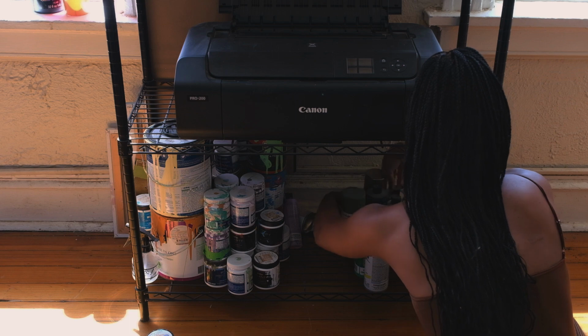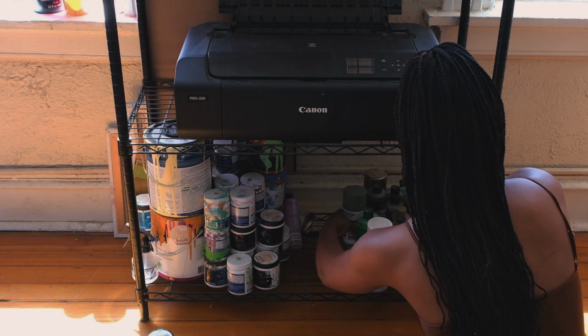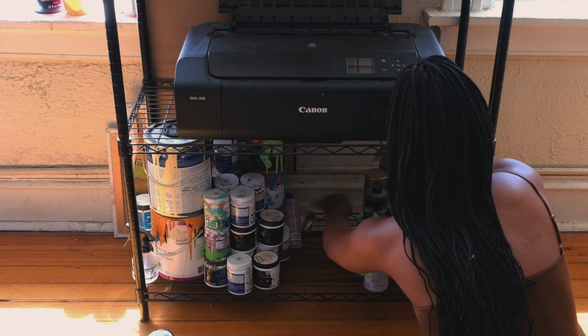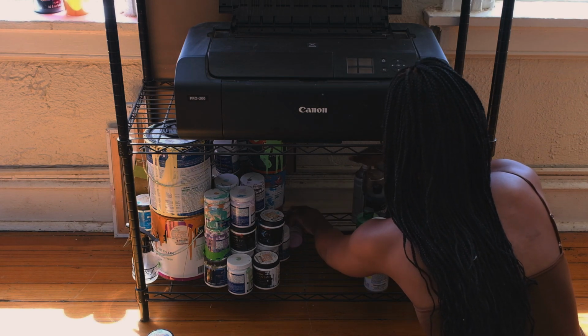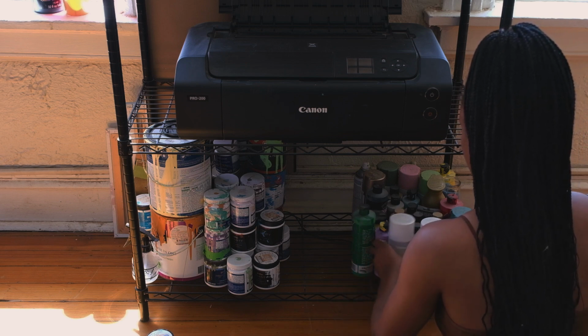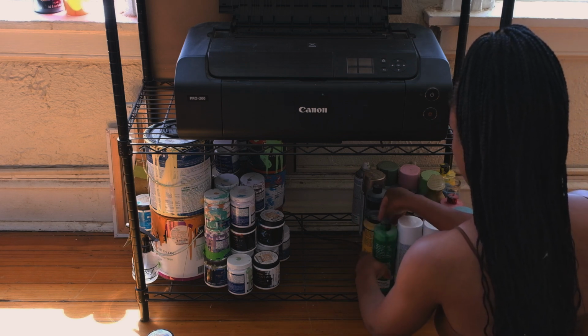And then I do have this tier shelf that I did get from Walmart a couple of years ago. And I use this bottom area to store the majority of my paints, because if I do put them elsewhere, there's really nowhere else to put them. So this is the only spot that I could store them.